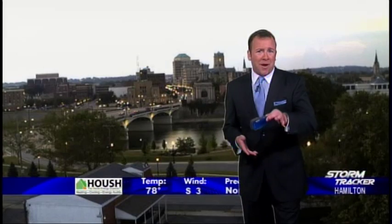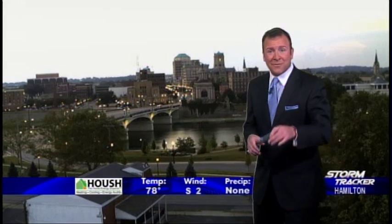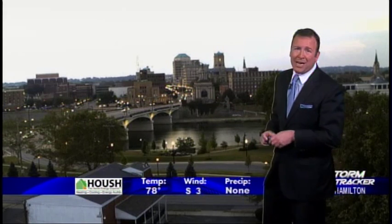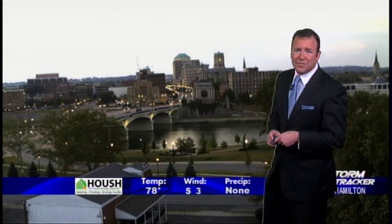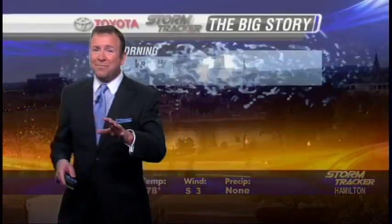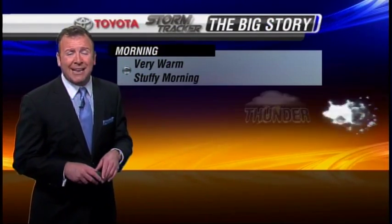And good morning, everyone. Hope you're having a fantastic start to the day. You know what? If you open the door, it's not going to feel pretty good. It looks nice. This picture from our Skycam network, our household energy camera, downtown Hamilton, 78 degrees. Sun is just moments away from starting to rise at about 6:28 this morning. Had that southern flow of air, and as we look at the big weather story this morning, it is a muggy morning. Not much of a breeze, so it is stuffy. There's a stagnant air mass.